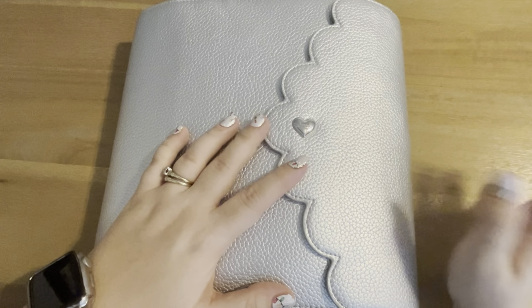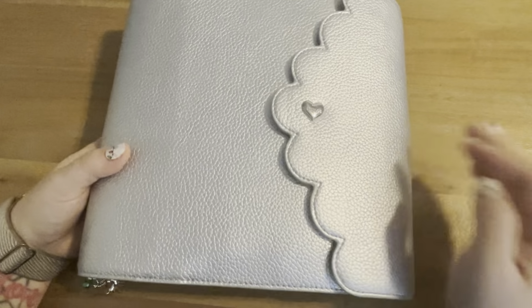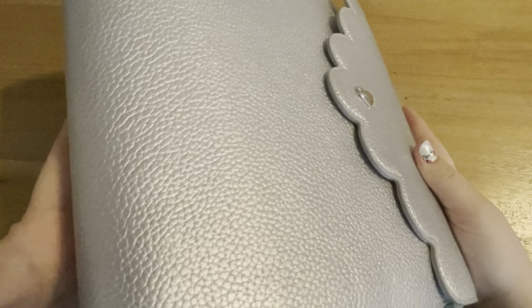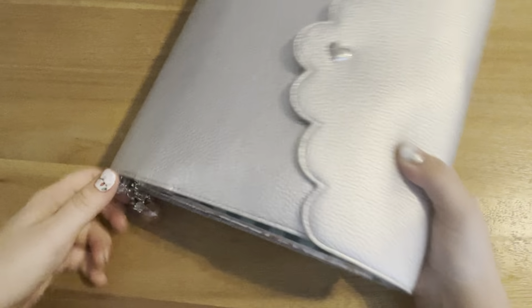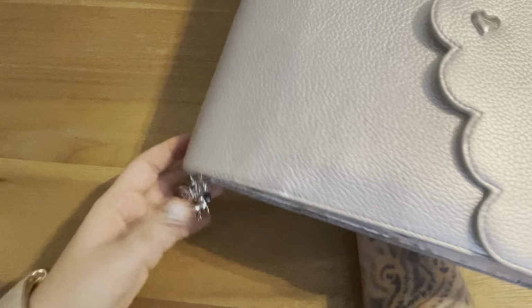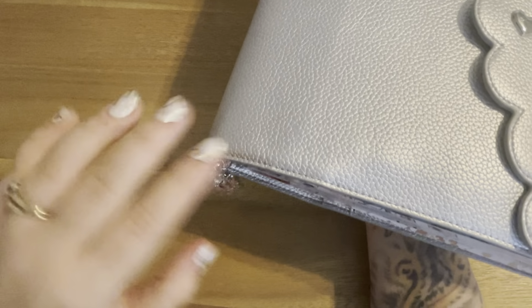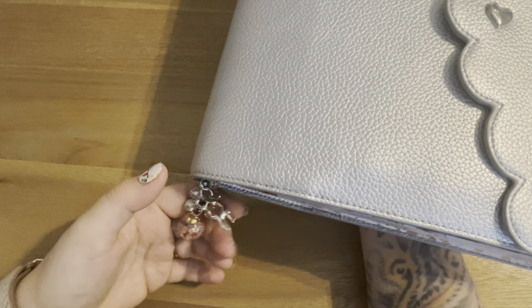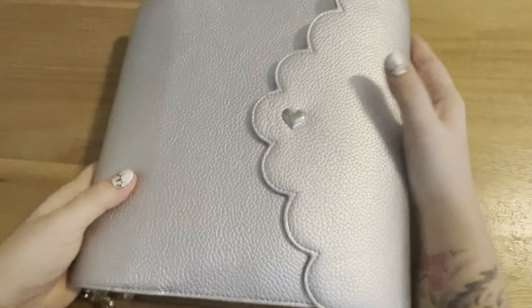Okay, let's get going. So this is my Aura Estelle A5 Wide Cloud. I don't remember the name of this shade, but it is the silver one. It is gorgeous. I have a little charm here from Boutique Charms. Pamela Enrique is amazing and makes these cute little charms. I have my planner set up for Christmas right now, so I've got this little guy. He's probably going to stay on through January because he's just perfect.